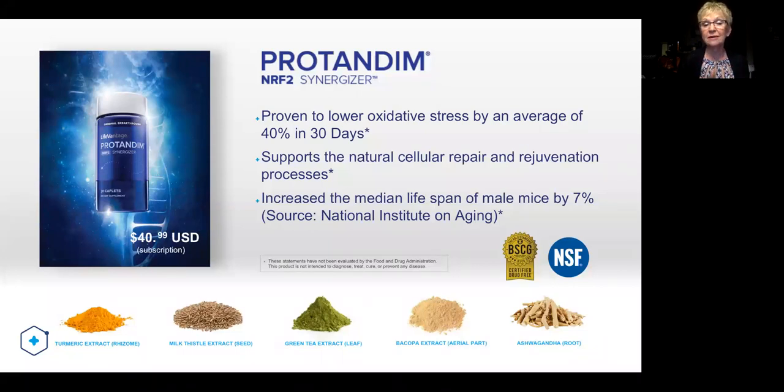It's just huge. So Protandim Nrf2 is a breakthrough in this new category of drugs and supplements called Nrf2 activators. Now, since Protandim came out on the market, between 2003 and 2005 when it was released, two Nrf2 drugs have come to market. But Protandim is still the only scientifically validated Nrf2 activator supplement on the market, and it's amazing.